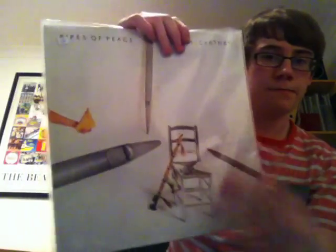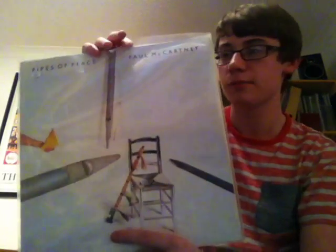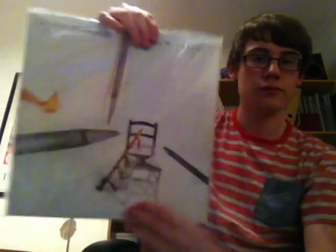Then we have, what's this one here? Pipes of Peace here. This one here, I got at the same time as I got Band on the Run, and I paid £8 for this, which was maybe overpaying a tad, I must admit. But yeah, I've not really got too much to say about Pipes of Peace. It's an okay album, but definitely not one of his best.